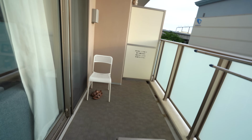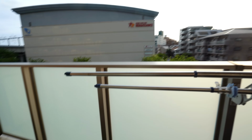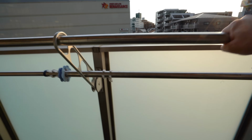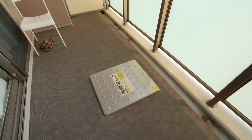So we can put chairs out here and tables and sit and have lunch. This is where we hang our laundry to dry. So we have a couple poles here and you can adjust them. You can bring this down like that or lock it upright. And then down here, this is the fire escape.